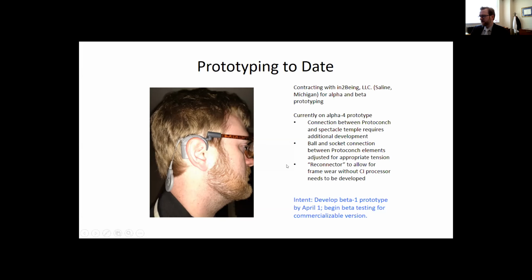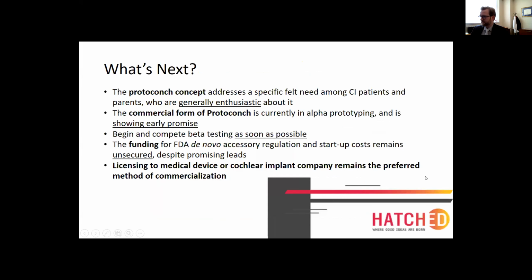But once the beta prototype is there, then we can develop a commercializable version through beta testing. So that's the general idea. Protoconch addresses a specific felt need among CI patients and parents who are generally enthusiastic about it. Commercial form is currently in alpha prototyping, showing early promise. We want to begin and complete beta testing as soon as possible. And of course, we still need to secure funding for de novo accessory regulation from FDA, but that's another step after we're done with this one.